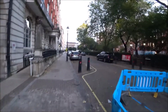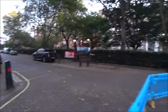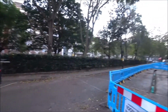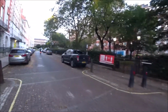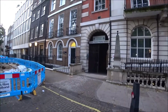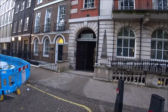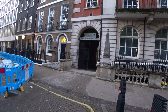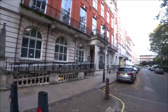Most of the buildings, well at least on the other side of the square, are hospitals in this area. Children's hospitals, neurological hospitals. There's a few different hospitals here. As you can see, this is the Wellcome Trust Highfield MR Research Laboratory, Queen Square Imaging Centre. Grand building.